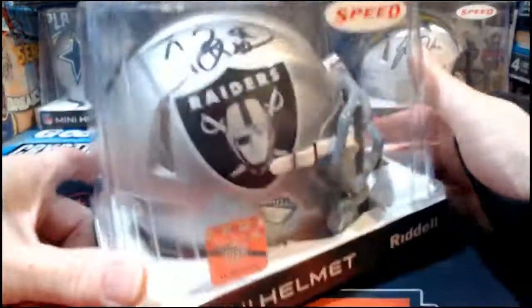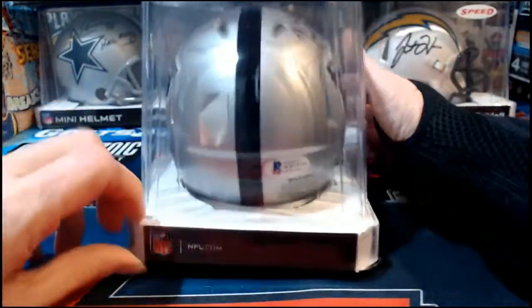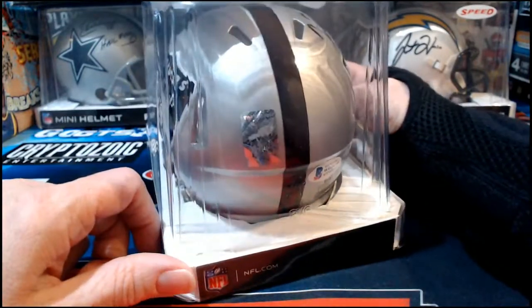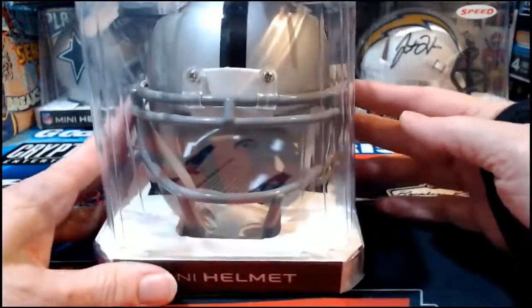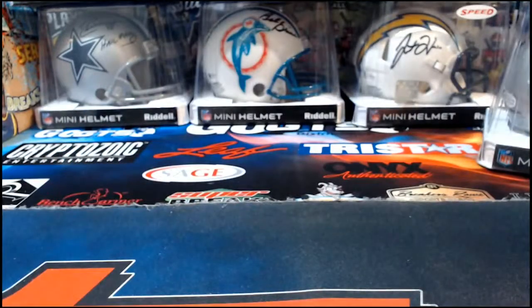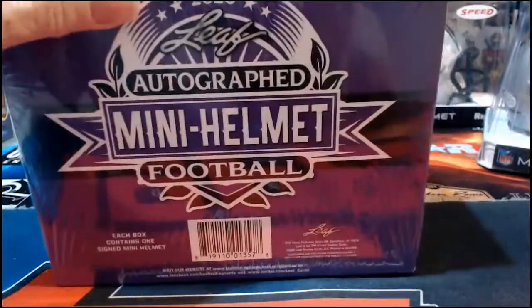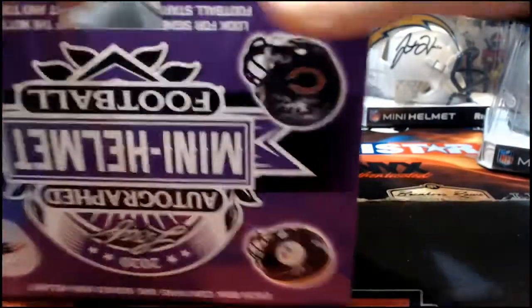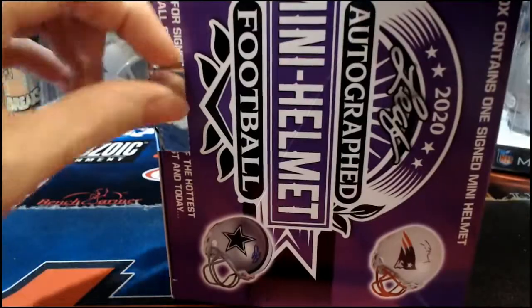You've got Tim Brown for the Las Vegas Raiders. It is Beckett authenticated. Looks like that might also be a player hologram authentication sticker. And there's our Beckett paper down inside. We have 7 opened and 3 to go. See if I can't peel that little sticker. Sometimes the little stickers will just peel right off of there, and other times they really don't.